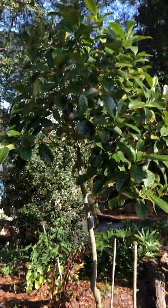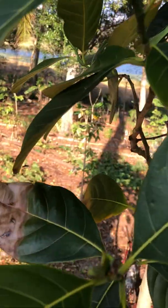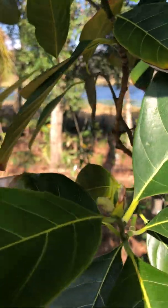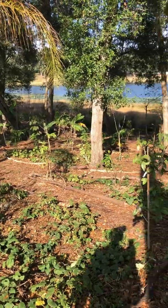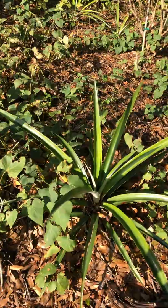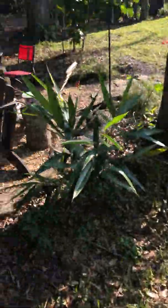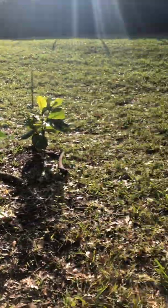This is my jackfruit, my biggest, most mature jackfruit tree. It's not that big, but it's getting there. And we got a little flower on it, which looks like it's probably a male flower. Still waiting for this thing to produce a female flower, but it has not as of yet. Last year it produced a lot of male flowers, but the female flowers are the ones that produce the fruit. We have another pineapple, some ornamental ginger, and an orange tree.